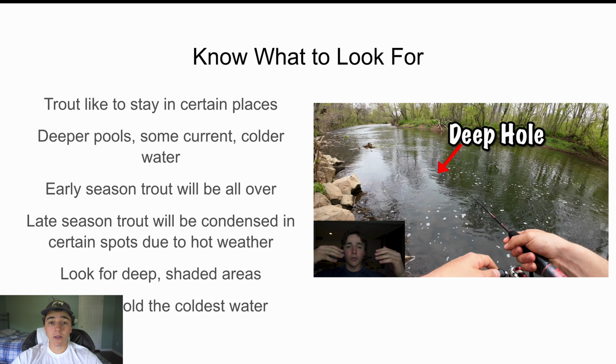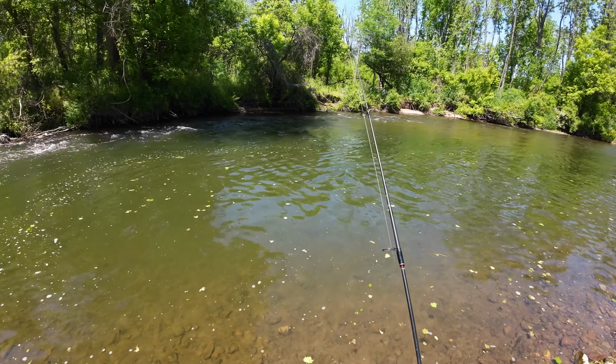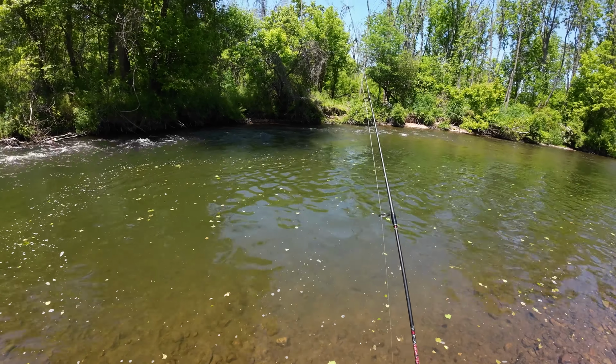But later on in the season, like May and June, things really warm up. That water gets warm. And from what I found, the spots that I fished earlier in the spring aren't really producing as many fish. So I tend to only target spots where there's deep water, there's current. Shade is also important later on in the summer months.